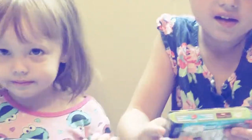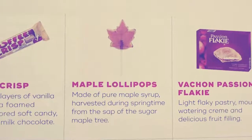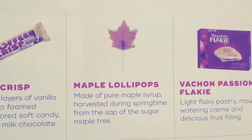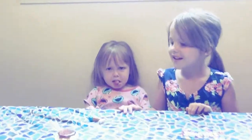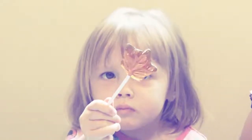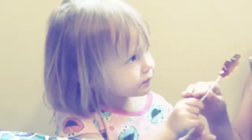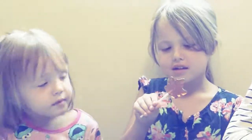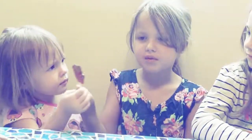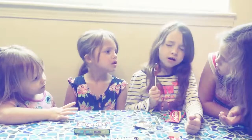It says 100% maple lollipop, I think. Yeah. Maple lollipops made of pure maple syrup harvested during springtime from the sap of the sugar maple tree. Mmm, sounds good. All right, Jocelyn, can you help your sister open it? What do you think it's going to taste like, Rosie? Lollipop. Did you really get a taste out of it yet? It smells like syrup. It's supposed to taste like maple syrup. Does it taste like the stuff we put on pancakes this morning? It tastes like nothing. You probably didn't give it a long enough taste.